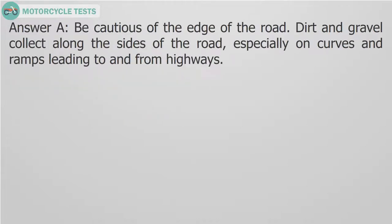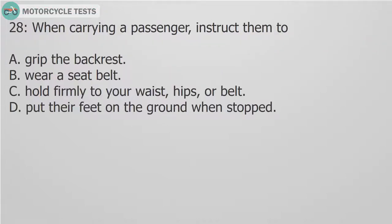Answer A. Be cautious of the edge of the road. Dirt and gravel collect along the sides of the road, especially on curves and ramps leading to and from highways. Question 28. When carrying a passenger, instruct them to A. Grip the backrest. B. Wear a seatbelt. C. Hold firmly to your waist, hips, or belt. D. Put their feet on the ground when stopped.